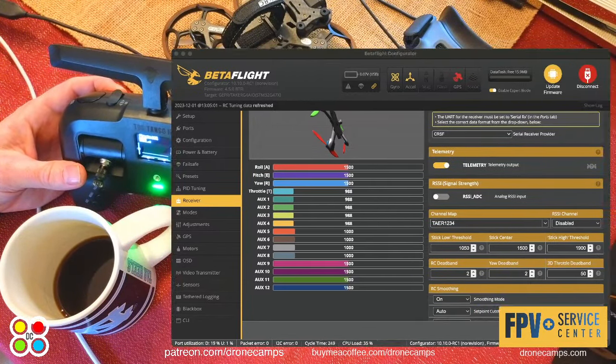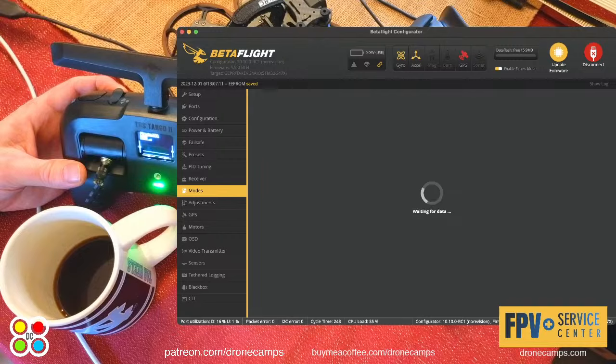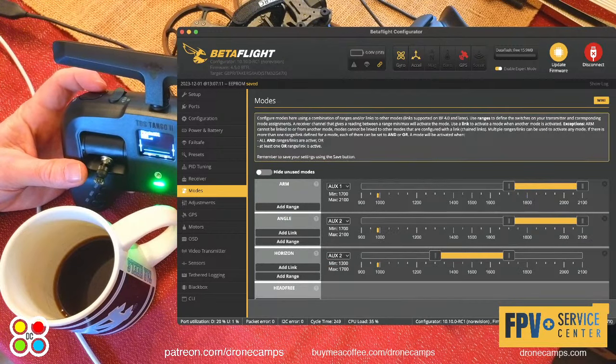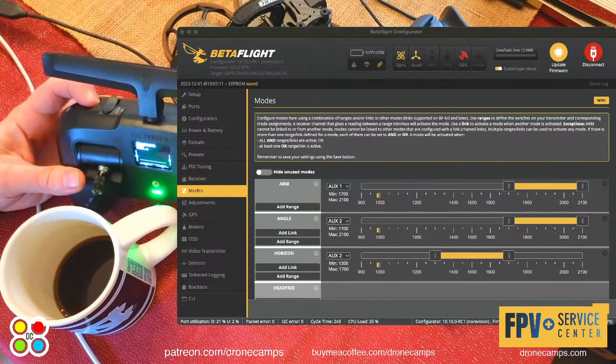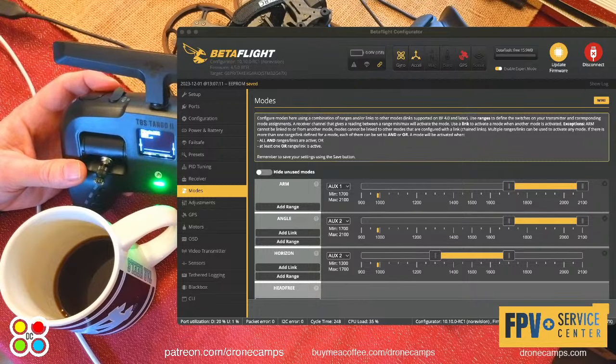Let's go ahead and, before we go out of the screen, let's go ahead and click save. You want to do that. Now let's go to our mode screen. And right here, when I move these switches, you're going to see auxiliary one. We're going to test aux one. Okay. That's arm. That's good.